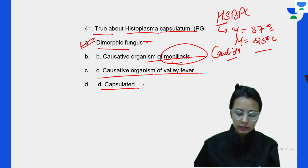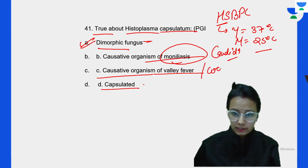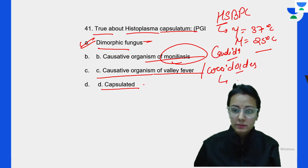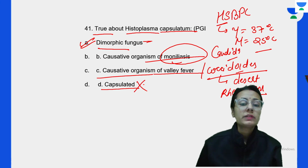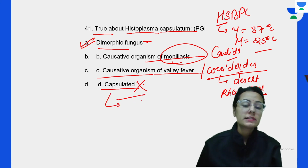The causative organism for valley fever is Coccidioides. That is also responsible for causing what? Desert rheumatism. Desert rheumatism and valley fever are caused by Coccidioides. And Histoplasma capsulatum is a misnomer, it is not capsulated. The only fungus that is capsulated is Cryptococcus.